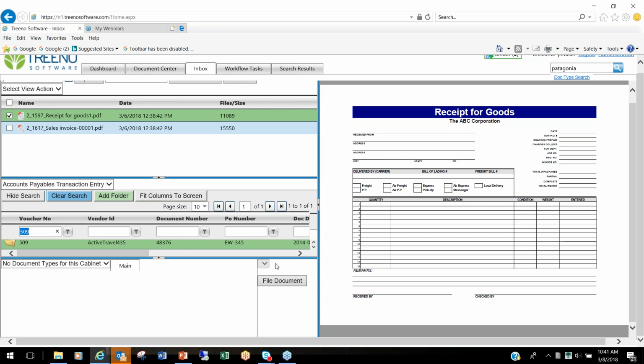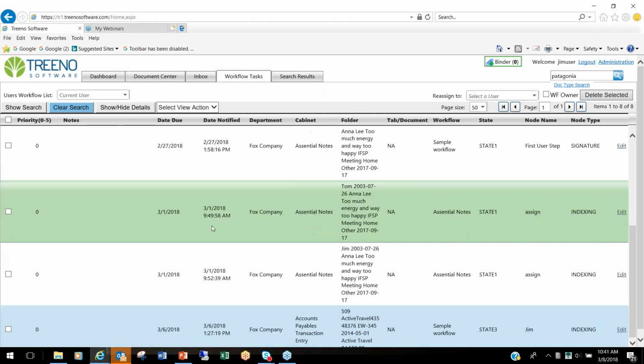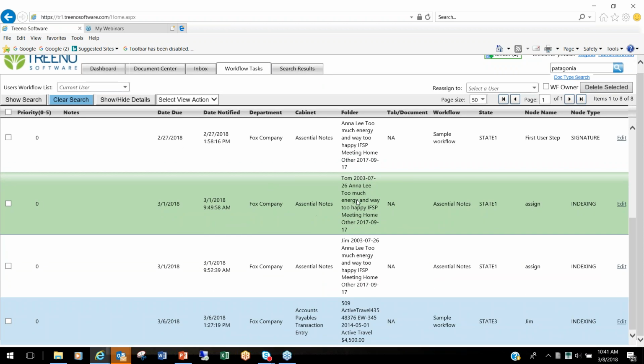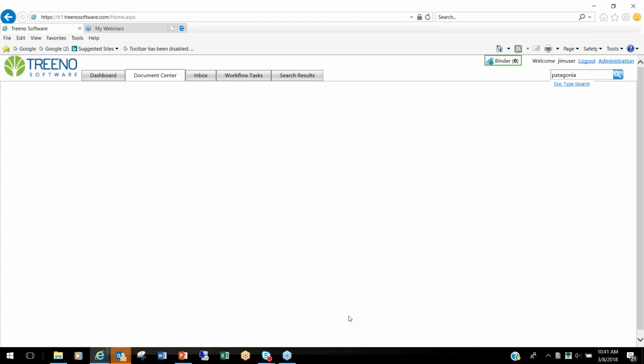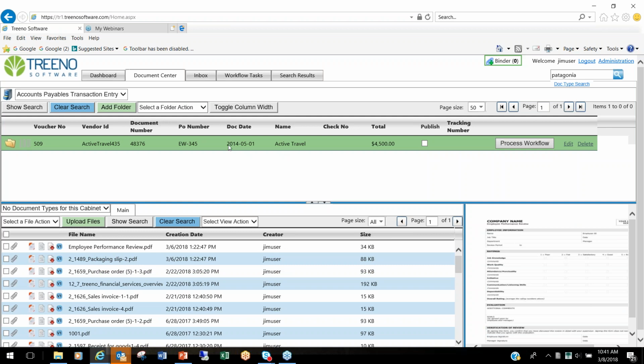ability to have a drop down to select a workflow. So I would select the documents, my folder, and I would select my workflow, and I can then file the document. And what happens then is a workflow task gets assigned, and here's a bunch of workflows that I have to be working on, and here's an active one that's been assigned to me. And the way that works, I can just click on that workflow task. Trino takes me directly to the folder that this workflow is on.